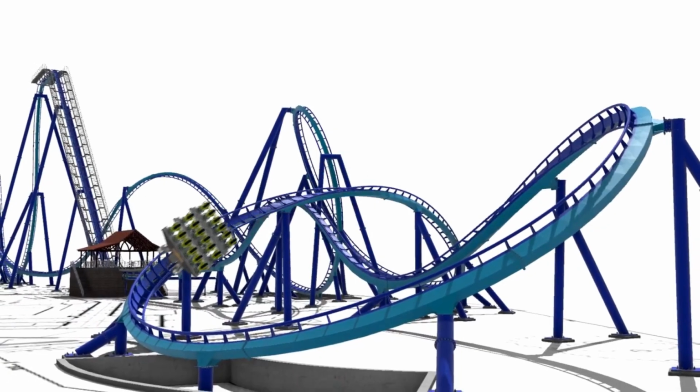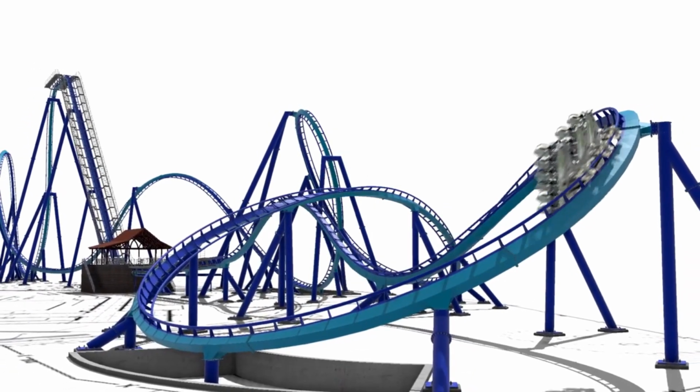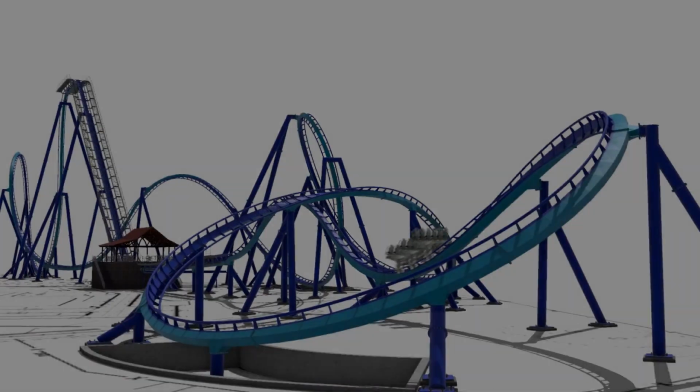It's going to go through a 0G element and then go through what can best be described as an inclined loop, which will be, I believe, the first ever inclined loop on a B&M Dive Coaster. Someone correct me if I'm wrong on that. And then the coaster will proceed into a roughly 270 degree turnaround into an overbank turn and then hit the final brake run.